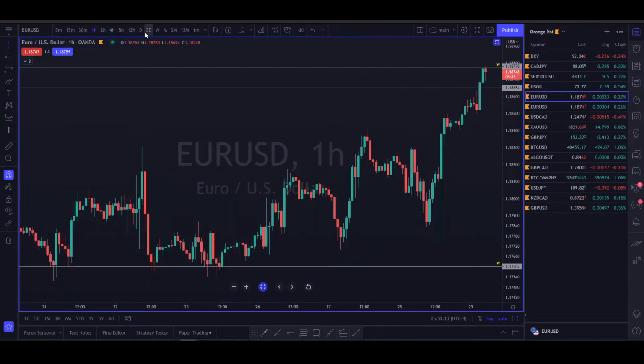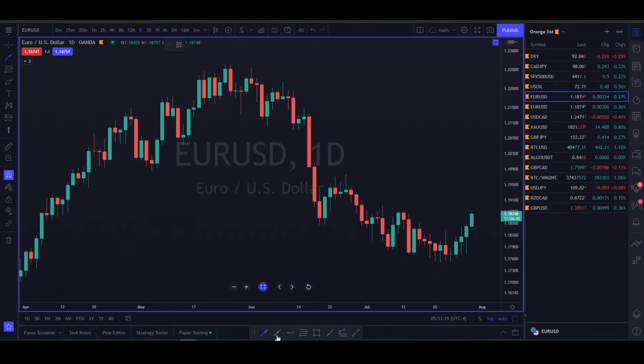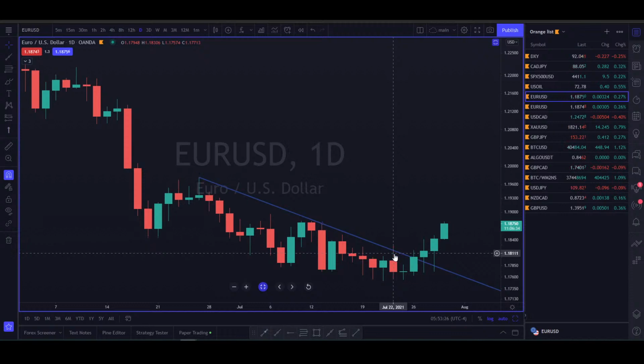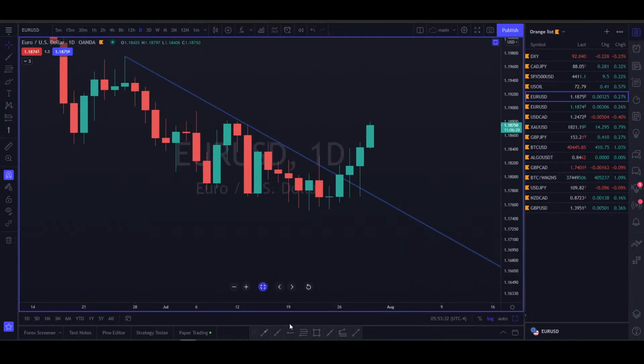Go back to the daily, get rid of these levels, and show you that same trend line, but in the opposite direction, because these two things trade almost inversely. So we played around with that trend line the other day and had a rejection, even took out support to the downside. This was support. This was the area we were watching.